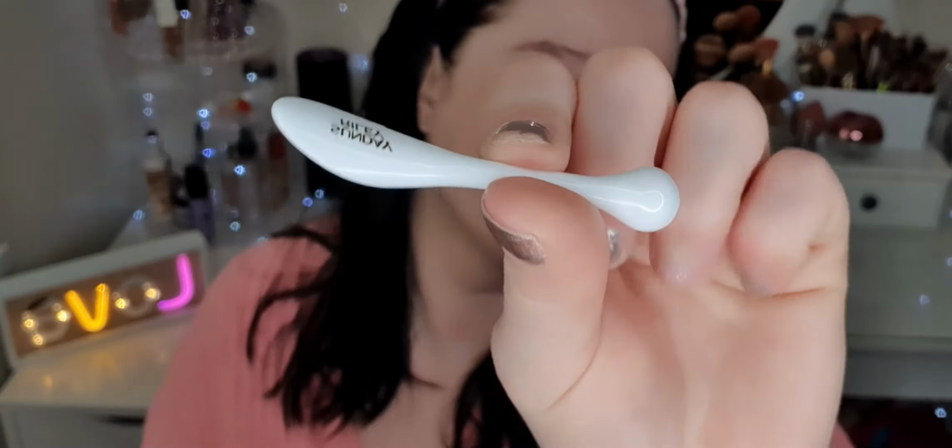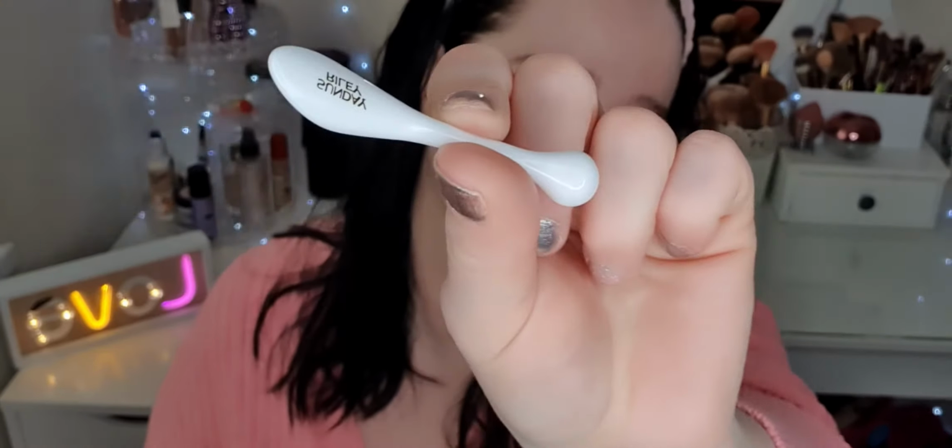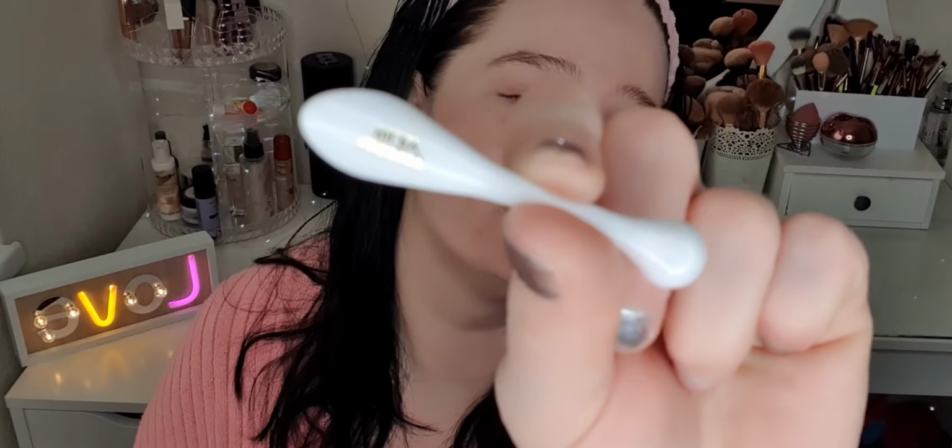So don't mind my lockdown nails, by the way guys. I am struggling so much with my nails at the minute.